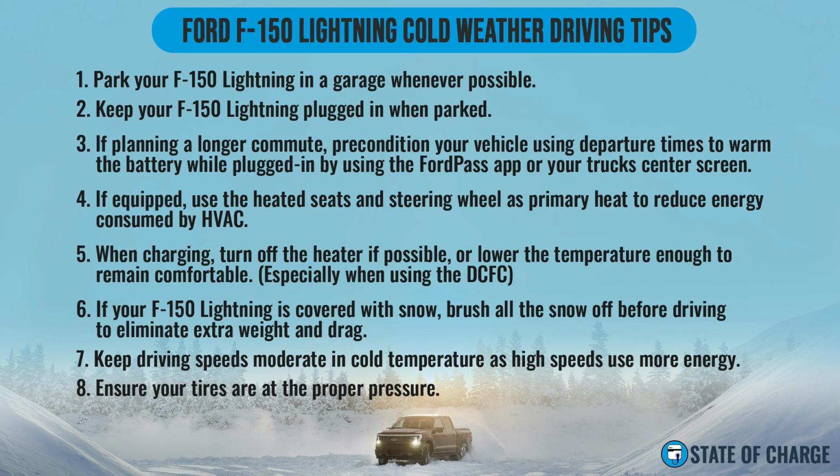Now, you want to maintain a safe highway speed, but if you're not in a rush to where you're going, knock it down 5 or 10 miles an hour, and you'll see your range increase dramatically. And as I said, it gets even worse when it's cold. So that's a huge one. That's probably the best way to extend your range in warm or cold weather, is simply to just slow down a little bit.